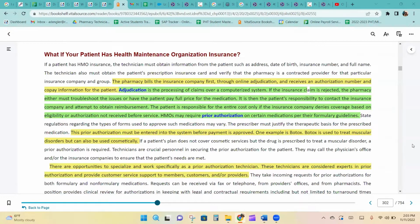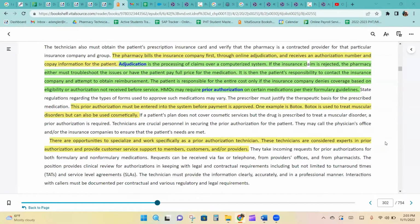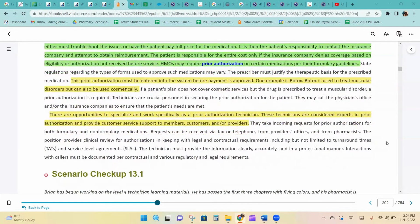The patient is responsible for the entire cost only if the insurance company denies coverage based on eligibility or authorization not received before service. HMOs may require prior authorization on certain medications per their formulary guidelines. The prior authorization must be entered in the system before payment is approved. For example, Botox is used to treat muscular disorders, but it's also used cosmetically. So for using it to treat muscular disorders, we will probably need a prior authorization.